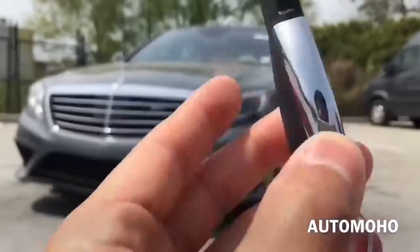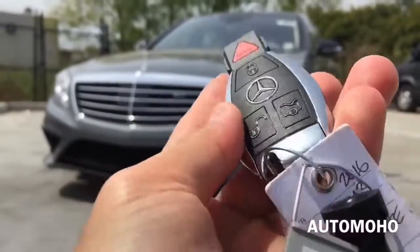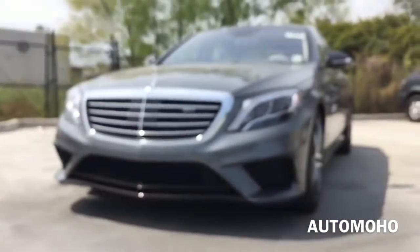Okay, so here I have the remote. On the remote, I have the panic, lock, unlock, and trunk release button. Now let's open it up and check out the interior.